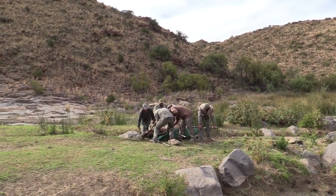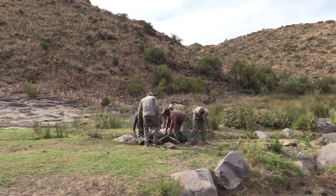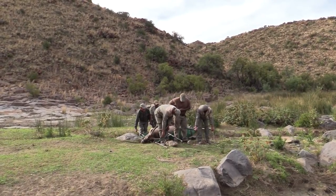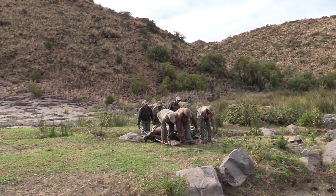This is the Otterskloof recovery team, 6x6. They're going to carry the waterbuck out now. And off they go.